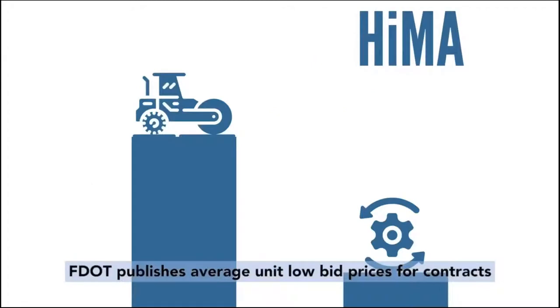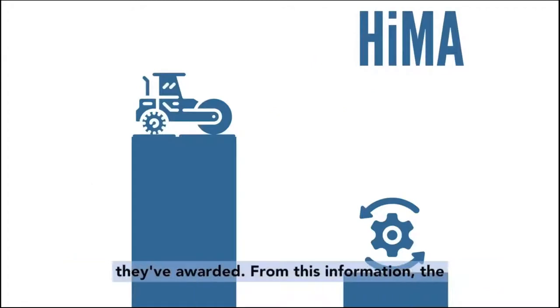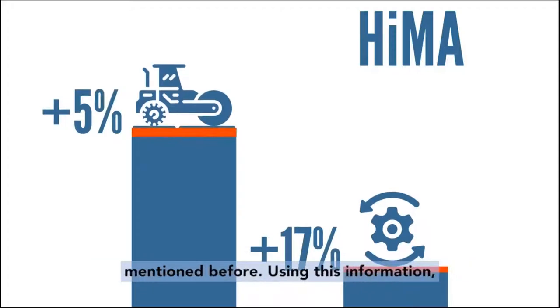FDOT publishes average unit low bid prices for contracts they've awarded. From this information, the cost of mixtures using HiMA can be estimated and used to adjust the total project cost estimates mentioned before. Using this information, the differences in total cost of new construction and rehabilitation using HiMA were 5 and 17% respectively, assuming a cost difference of $25 per short ton of asphalt mix.